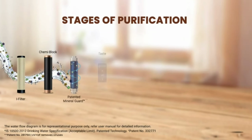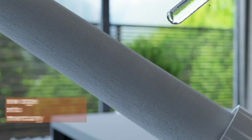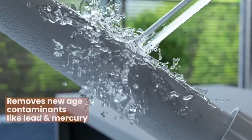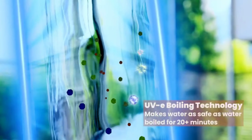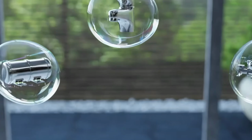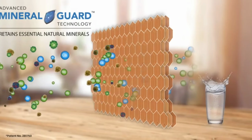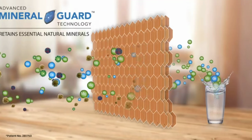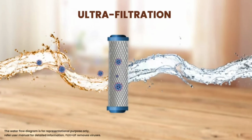This purifier is also equipped with a superior multi-stage purification process. Its RO membrane removes new age contaminants like lead and mercury, and UV e-boiling technology ensures water as safe as water boiled for 20 plus minutes. The taste adjuster technology provides sweet tasting water, irrespective of its source. The patented mineral guard technology retains natural essential minerals such as calcium and magnesium. Last but not the least, the ultra-filtration technology makes water crystal clear.